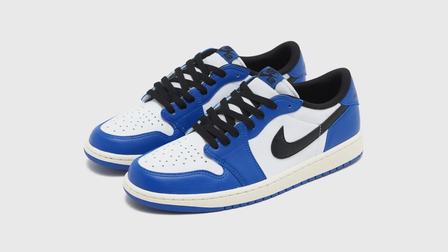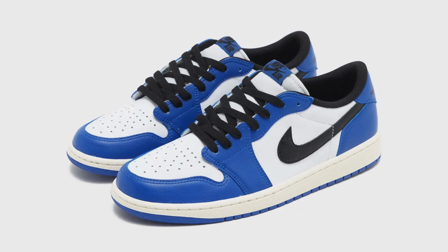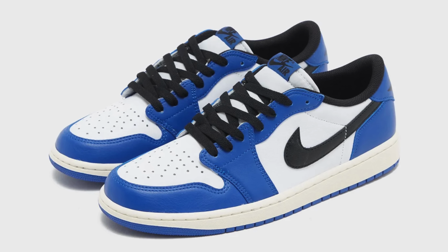I mean, we've seen it happen a bunch with the black toes, with not so much the Howards, although the Howards are going for under retail. Really, any of the Air Jordan 1 Lows that have released recently all kind of sell for under retail after they release. So I feel like that's going to be the case with this pair, and I definitely think this pair is going to end up sitting on shelves. That said though, it is still fire and a pair that I want to pick up for myself.